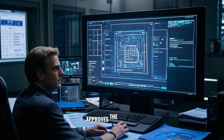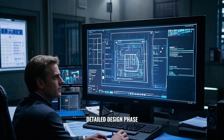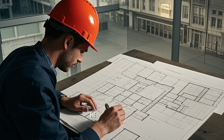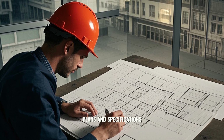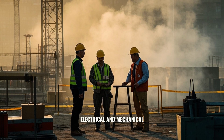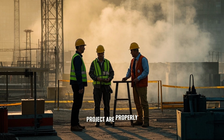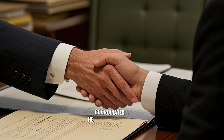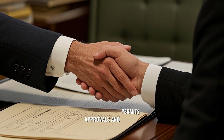Once the client approves the concept, Mr. Phanny moves on to the detailed design phase. Using software like AutoCAD, Revit, and other design tools, he creates precise structural drawings, plans, and specifications. He works closely with architects, electrical and mechanical engineers to ensure that all elements of the construction project are properly integrated and coordinated. In addition, he coordinates with local government authorities to obtain necessary approvals and permits.